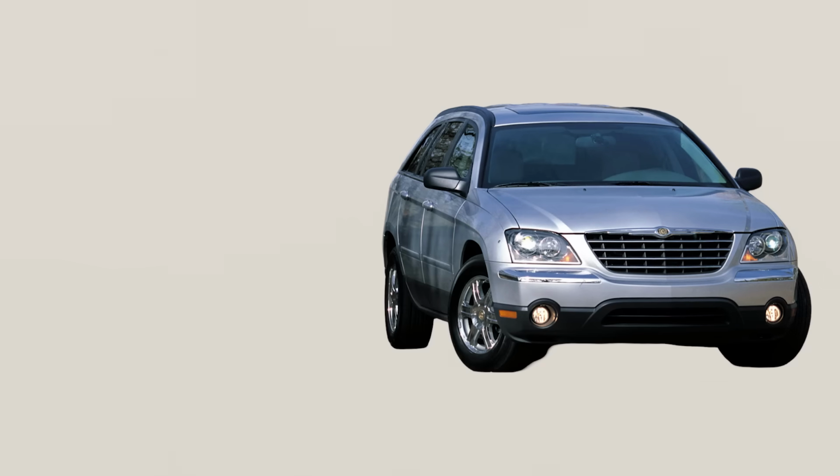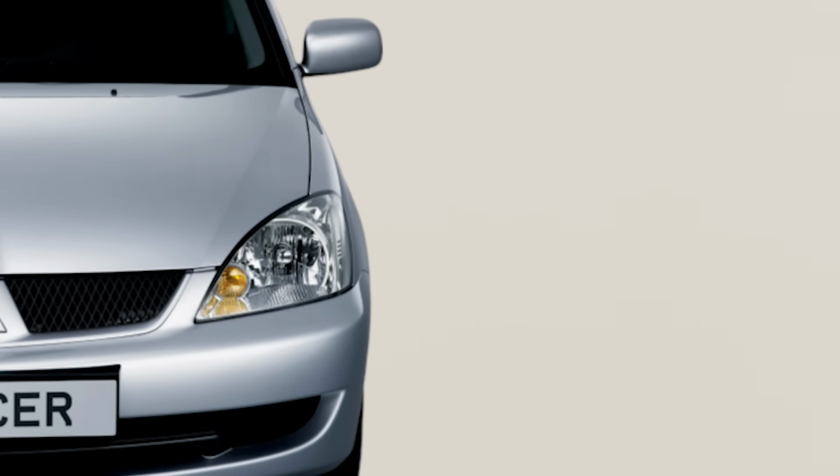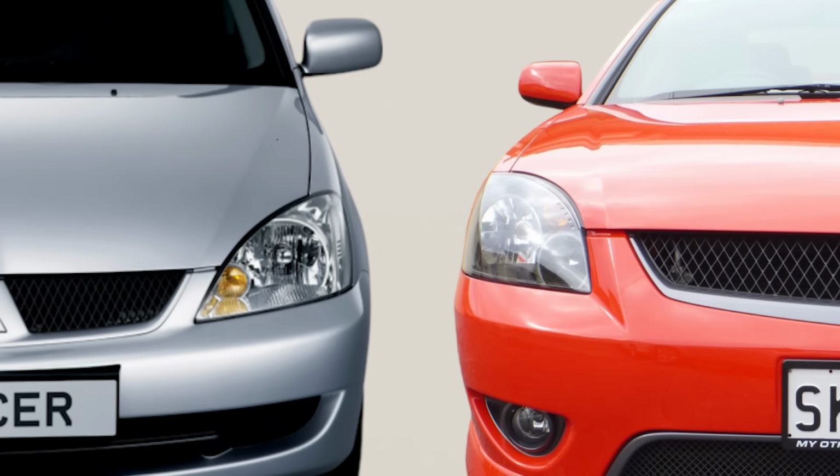The other American manufacturers didn't quite lean into this look though. Chrysler had the Pacifica and GM had the Saturn Outlook. Two cars that are so interesting they make a beige wall look daring. On that very same note, you've got Mitsubishi's Lancer and the Australian 380. I've got literally nothing to say about these.